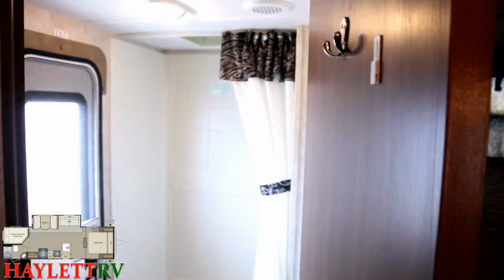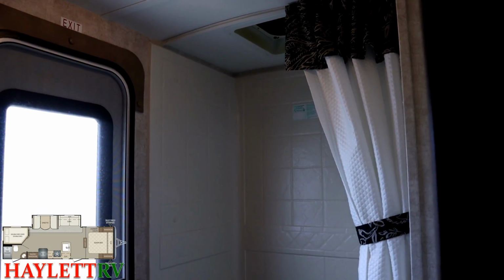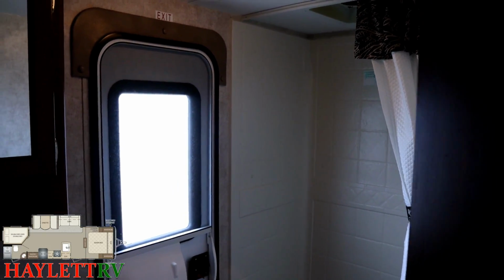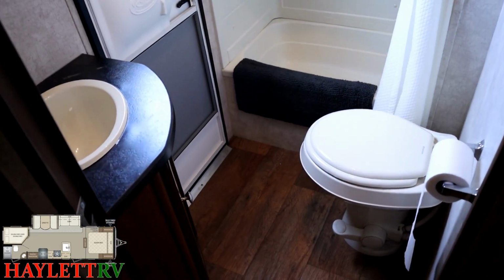Open the door here. Bathroom is dual entry. You can get to it obviously from inside or outside. What they're doing up here too, combining the skylight and the power vent fan kind of thing, is a classic thing a lot of brands do. It's extremely cost effective. It's actually very smart. It just doesn't look as fancy.